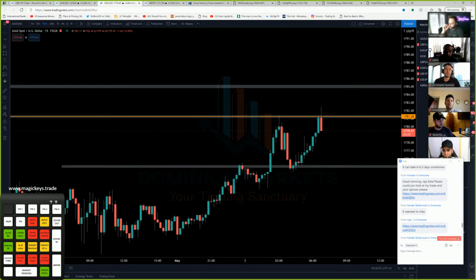Do you think that a 15 pip range is not enough? I think with experience, 15 pip range is good. But to start with, I would say maybe focus on 20 pip range, something like that, 20 to 25 pip range. That's going to be much better.